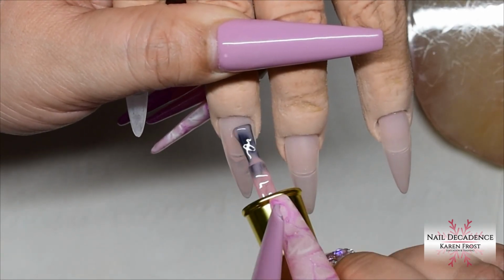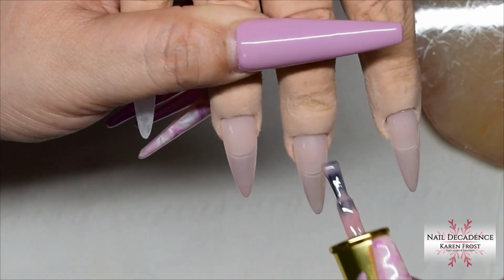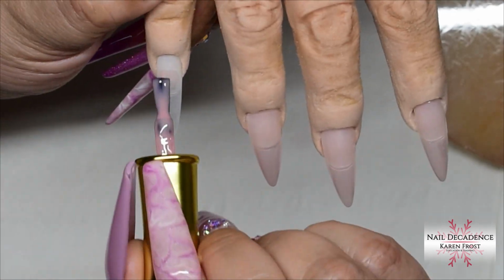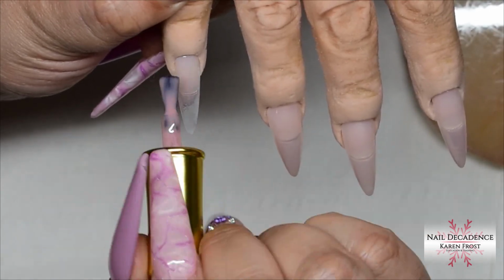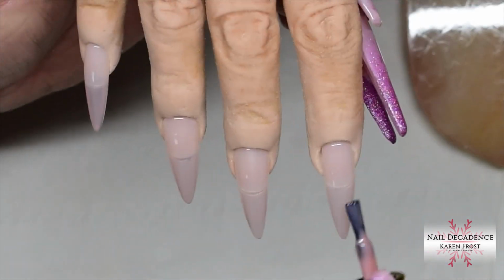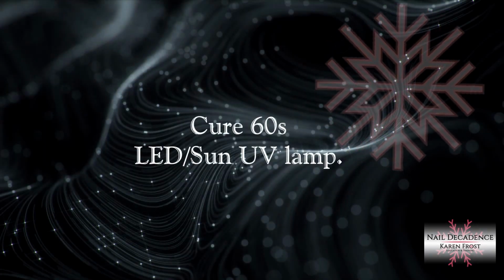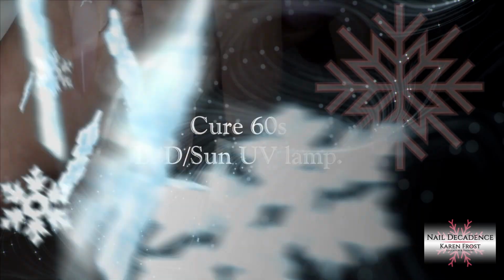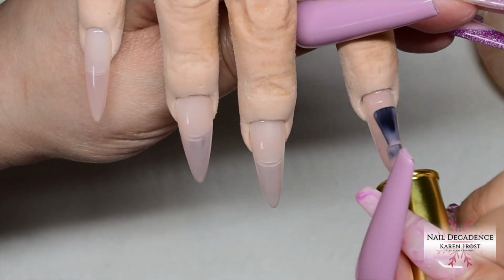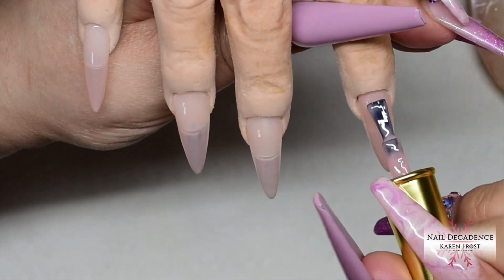So I'm going to be doing 2 layers. Now with gel polish, you always want to keep your layers thin. Do not try and use thick layers. One, that can cause heat spikes, and two, your gel may not cure thoroughly all the way through, and you don't want that, and it can cause your gel to wrinkle as it cures, which just doesn't look very nice. So yeah, keep your layers nice and thin and even, and it's better to do 2 thin layers than it is to do 1 thick layer. So cure that for 60 seconds and then I can apply the second coat.